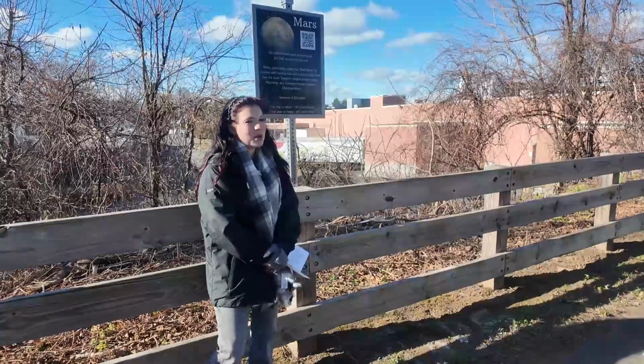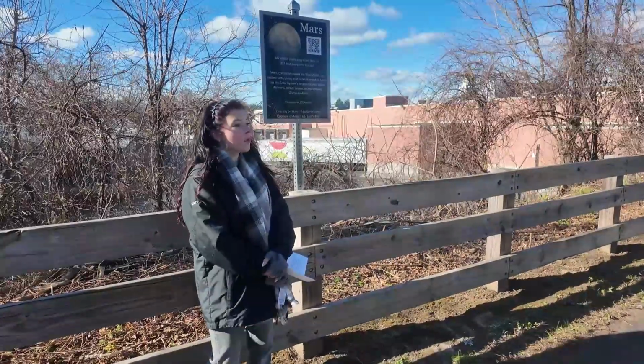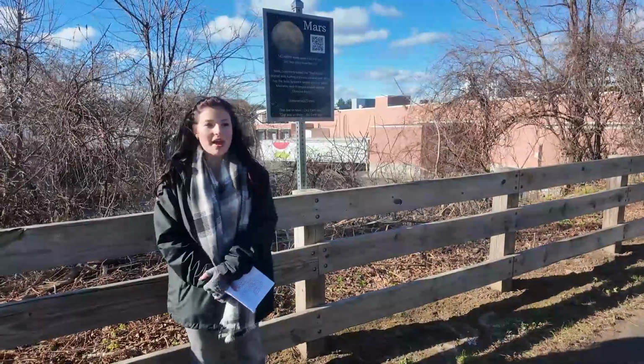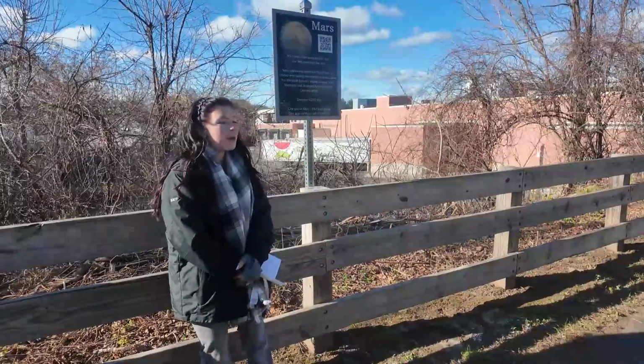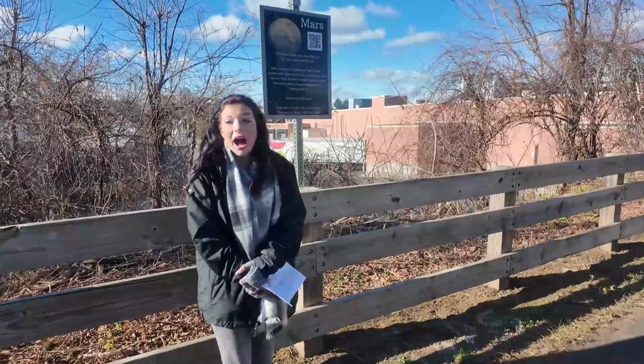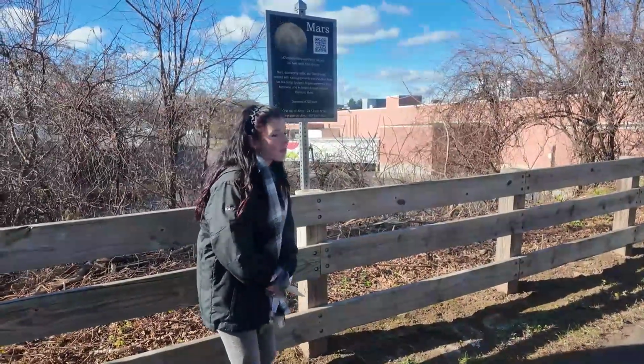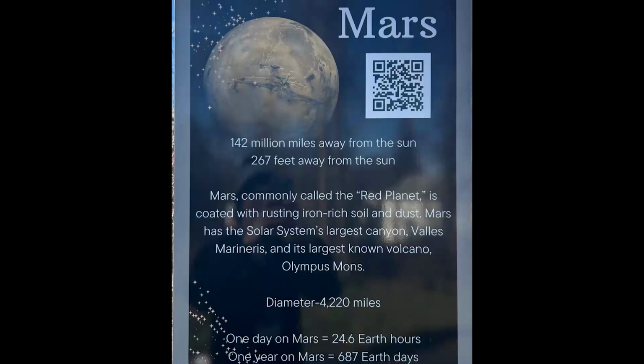Okay. We've now reached the planet Mars. We are 142 million miles away from the sun. Now, Mars is known as the red planet because all its soil is made of iron, and iron rusts. So that reddish color is just a bunch of rust that you see on the surface of Mars. It's a dry desert world, and it's about half the size of Earth.